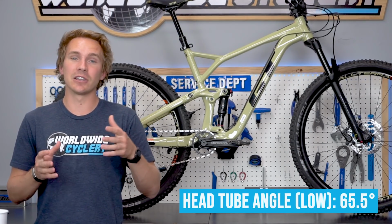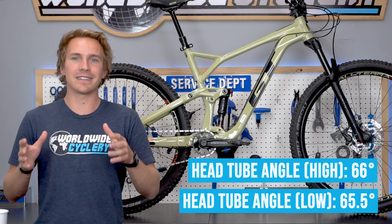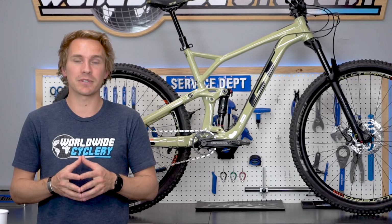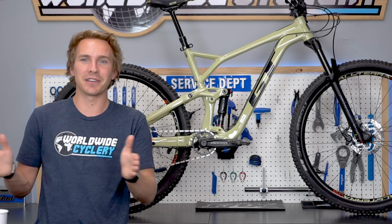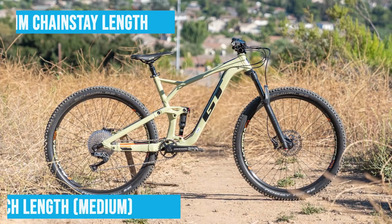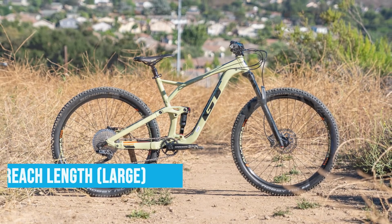Head angle on this thing in the low setting is 65.5, and then 66 in the high setting. That is nice and slack and exactly what you would want, and pretty much all the big super bikes out there are running very similar geometry numbers to this alloy bike, which again is less expensive than what a lot of the big super bike carbon bike frames alone cost. Chainstay 433, reach in a medium is 445, and a large is 470. A lot of the geo on this thing is just dialed in and super modern. It's just what you'd sort of expect out of a good super bike in 2019.